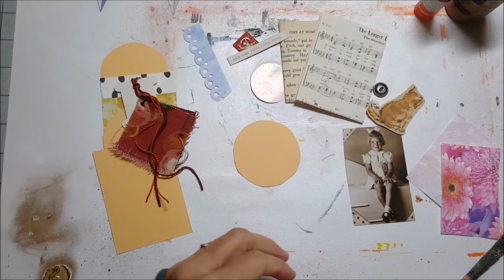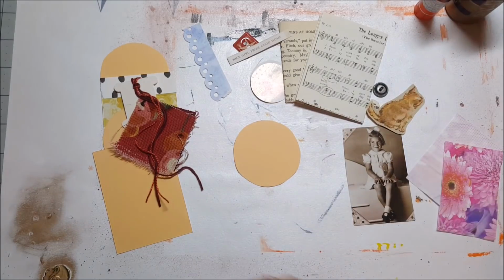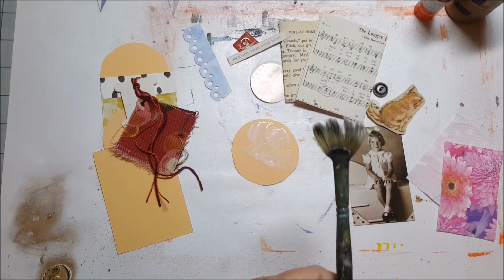Just showing you what I'm using here. I'm using a tiny bit of Mod Podge, a little glue stick, and a little bit of Eileen's tacky glue.